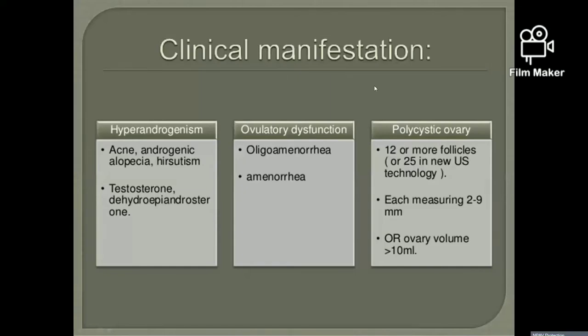Welcome back, students. We will continue polycystic ovarian syndrome with the remaining part, that is how we can get the clinical presentation of a female as well as clinical diagnosis and how we can manage. So clinical manifestations. If a woman comes to us with hyperandrogenism, what symptoms may she come up with?